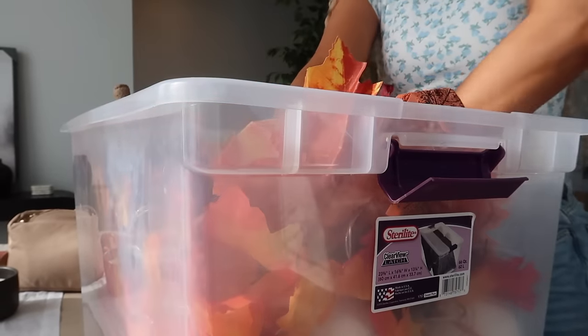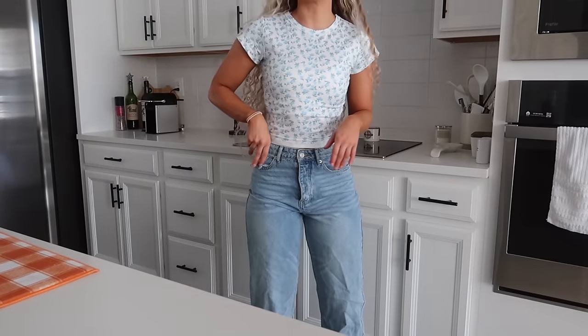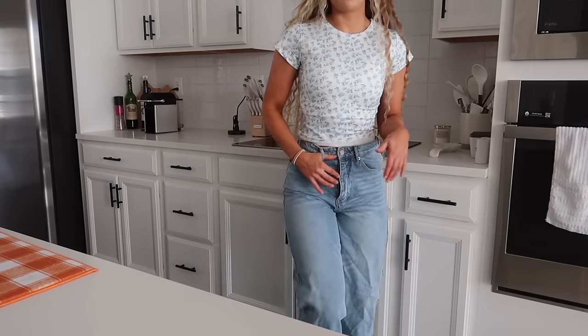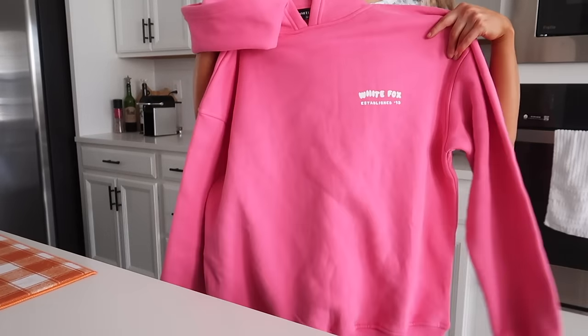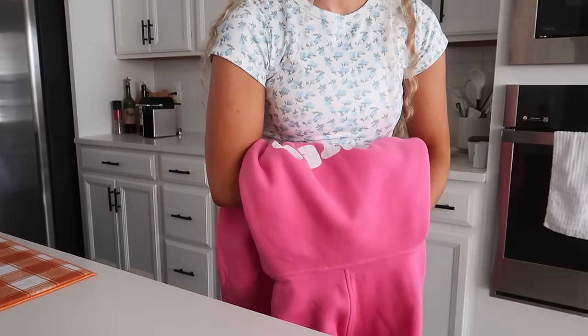I literally kept my top on because I didn't feel like changing, but I threw on some of my Whitefox jeans. They button all the way down. They're straight leg, super cute. I'm going to throw on a hoodie because it's cold outside. This is also a Whitefox hoodie. It's got the cute bubble print and this pink, and it's a very soft fleece.